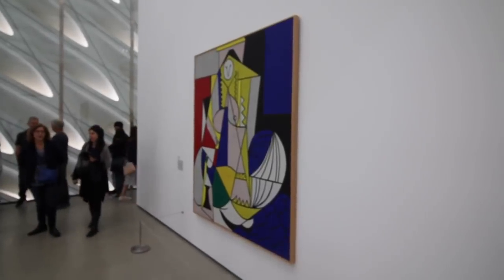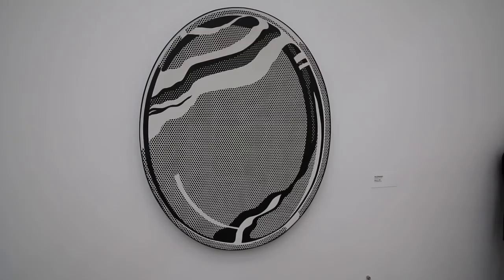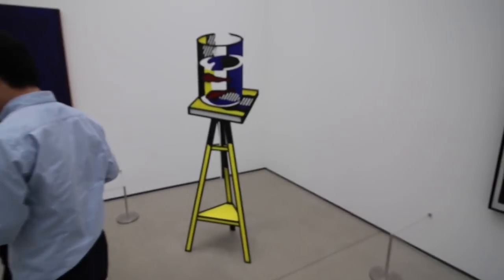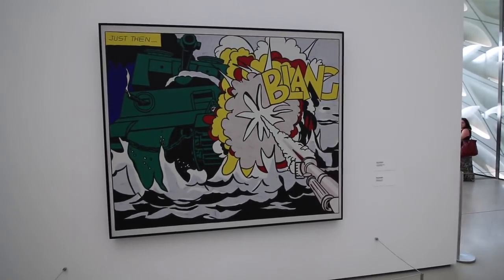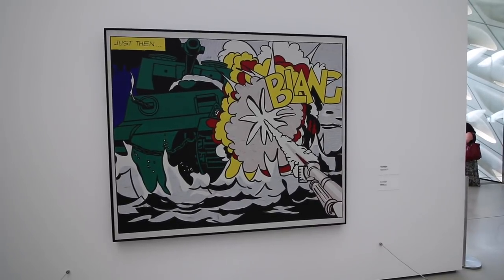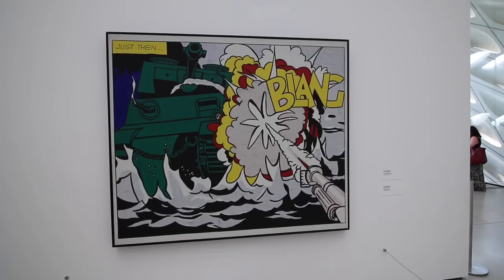In this section are multiple pieces from Roy Lichtenstein. Almost looks like a mirror. Who's the fairest? One of them all. Reminds me a bit of something out of a comic book, like Batman or something of that era, perhaps. Even has the Blang written on there as well.